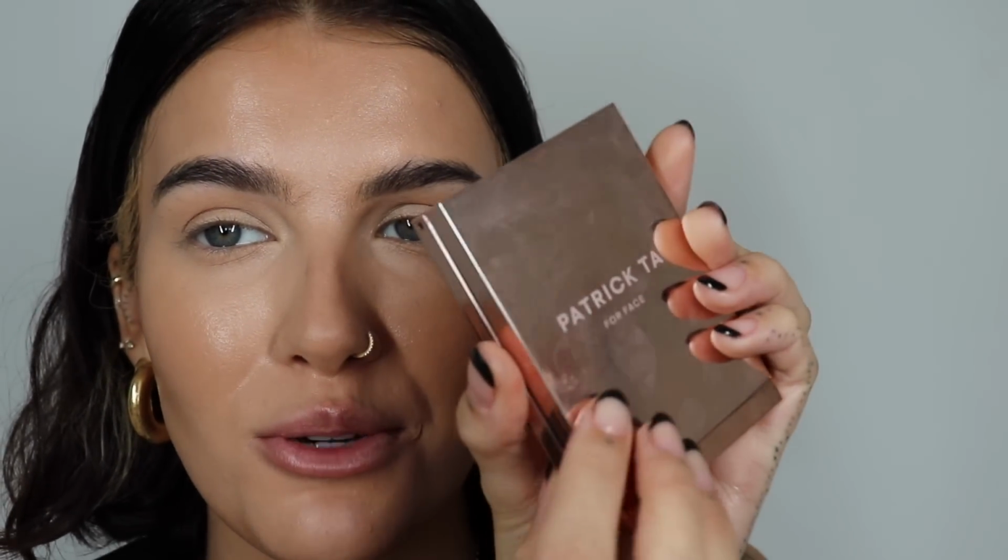Just gonna run some of that across my nose, and then I'm gonna do a little bit around my forehead as well. Now blush, as promised, we have got a beautiful product to use. This is from Patrick Ta. I love Patrick Ta, but these products, they just look so gross so soon. I literally got this yesterday and it just looks dirty. But cream and powder duo, this is the shade She's Flushed.